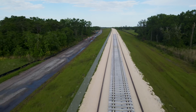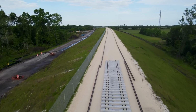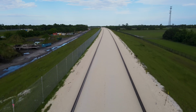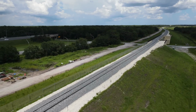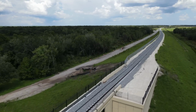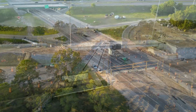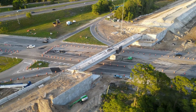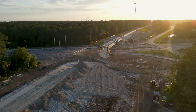Here are ties laid out and rails staged near Dallas Boulevard in April. Shifting to July, and the track is built and has its initial ballast in place. At the State Road 520 bridge, the year began with a lot of work still to accomplish. This bridge, along with the rest on the line, are being built so that they'll be easy to double track in the future as demand requires.